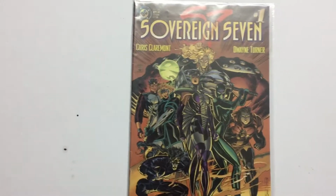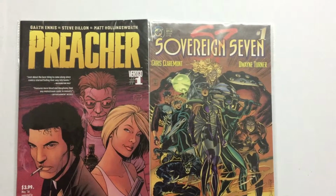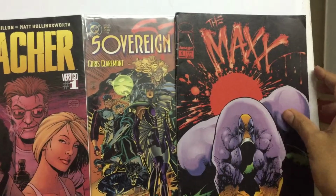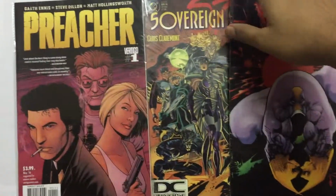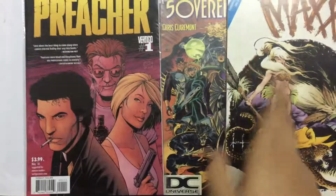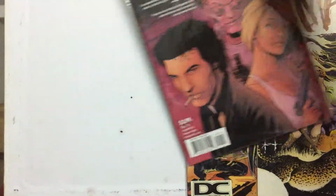Again, Sovereign 7 number 1, Preacher, right, number 1, and I got Max number 1. Three interesting comics, so these are all number 1, so I just had to pick them out. Some of these comics are two-sided, there are comics on the front and the back. Image keeps doing that stuff.